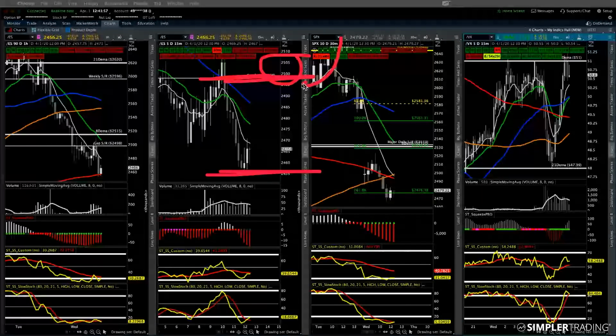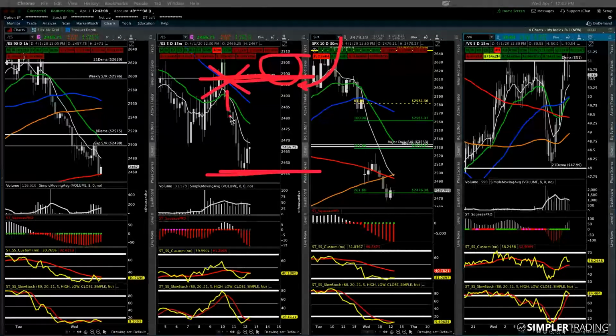You turn that initial 2,500 put into a vertical, and what that does is, since you were long the put from here all the way to here, it will lock in your profits for that move, and then you'll just have a $5 wide spread. So that's probably the only little tip and trick that I can share with you that's off the top of my head. Basically legging into a vertical.